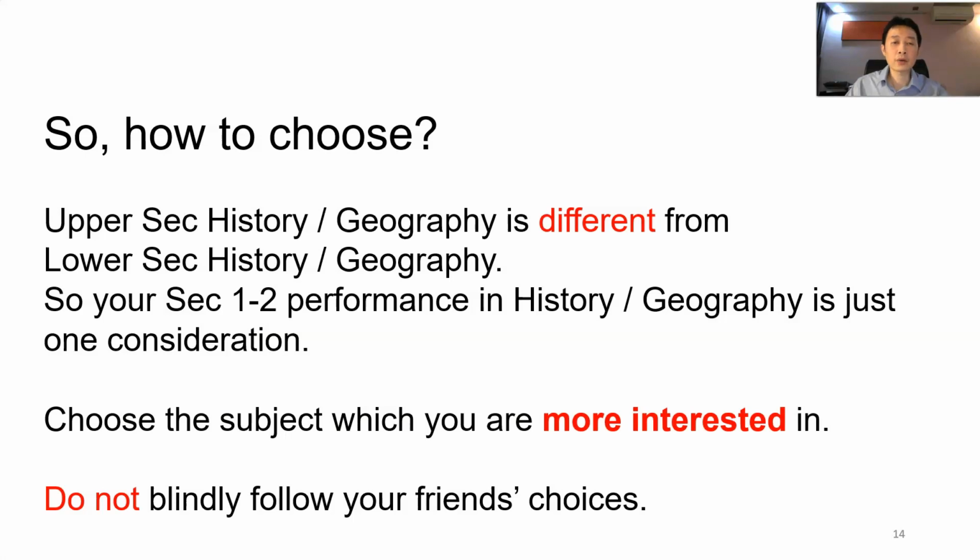So, how are you going to choose between elective history and elective geography? Firstly, you must understand that upper secondary history and geography is different from lower secondary history and geography. So your Sec 1 and Sec 2 performance in history and geography is just one consideration. You should choose the subject which you are more interested in. And please do not blindly follow your friends' choices.